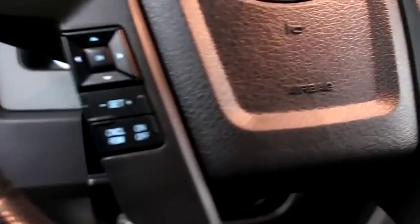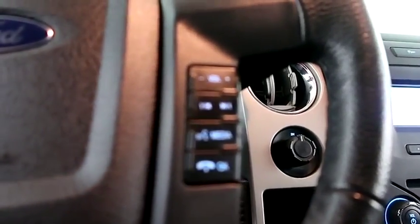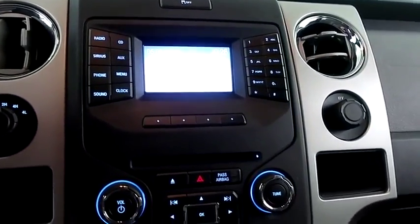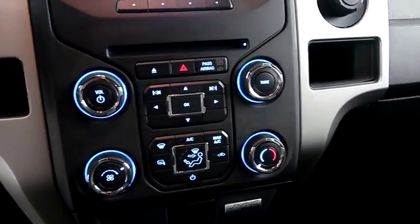Inside, cruise, audio and Bluetooth controls, four-wheel drive controls, full stereo, that includes a CD player, climate control.